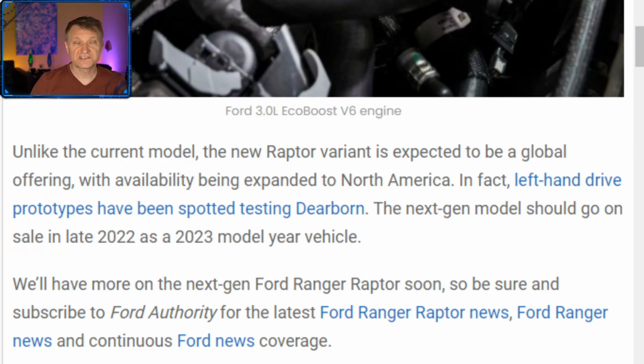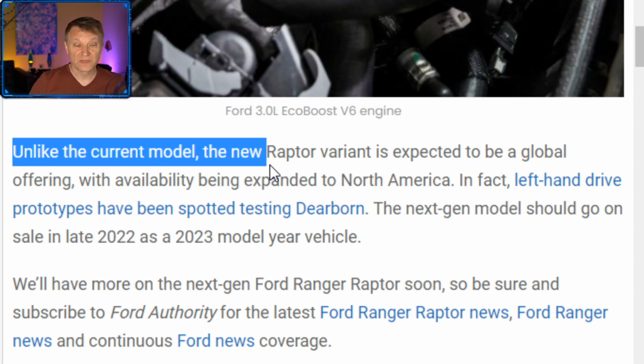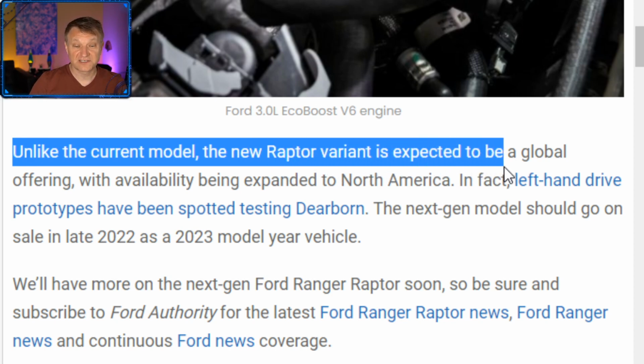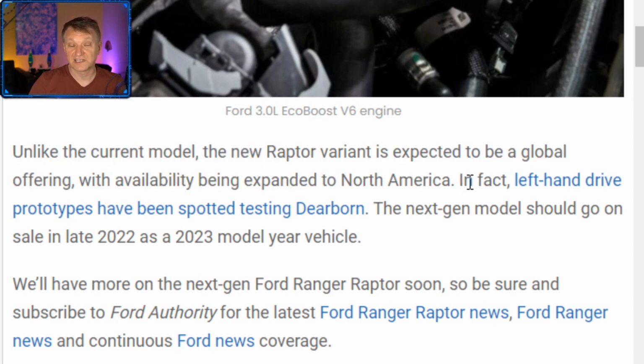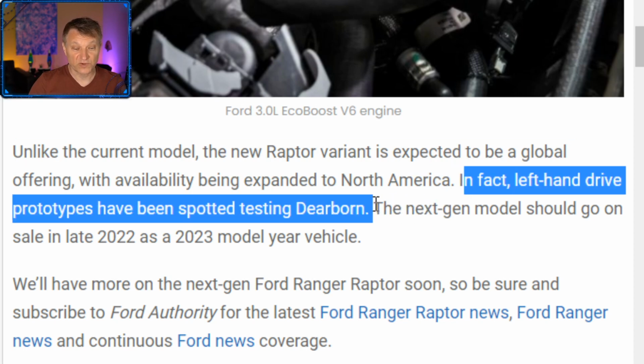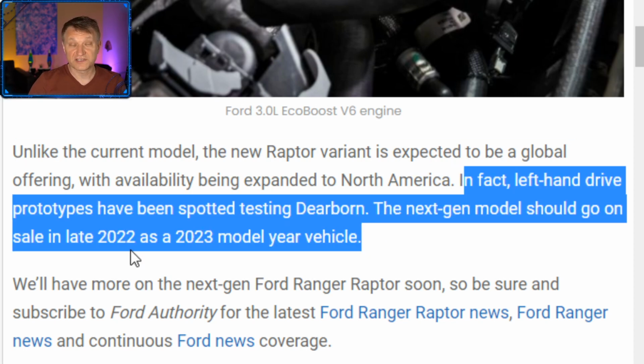And what Ford is doing is they are harmonizing the platforms across the continents, across the globe. I guess that's going to save them some costs. So they're saying, unlike the current model, the Raptor variant is expected to be a global offering with availability being expanded to North America. And in fact, we have seen left-hand drive prototypes spotted around Dearborn. And again, we're looking at it going on sale late in 2022 as a 2023 model.